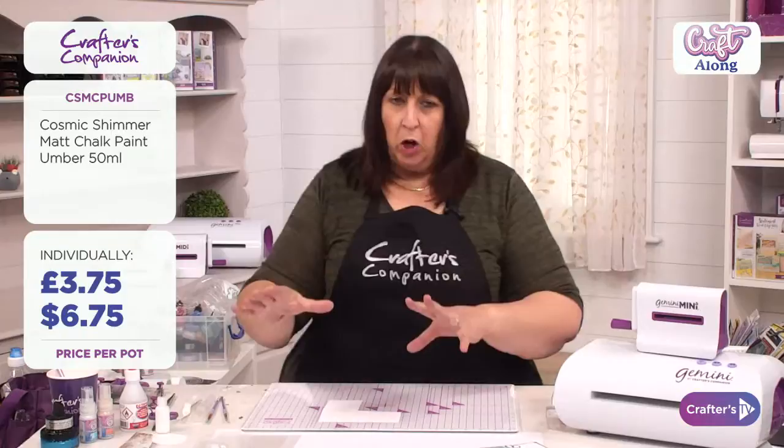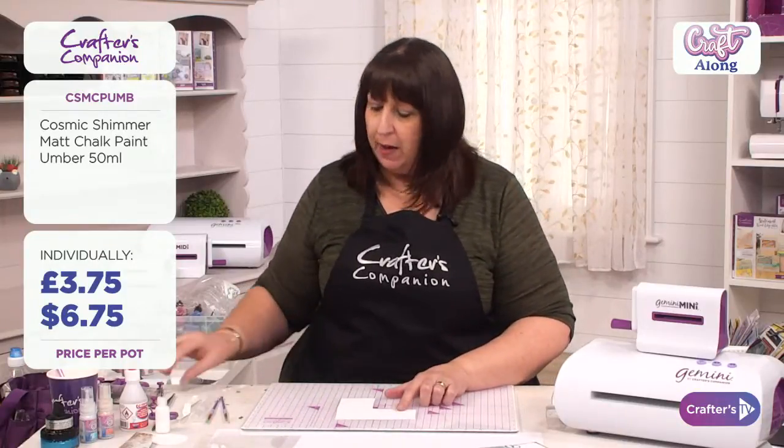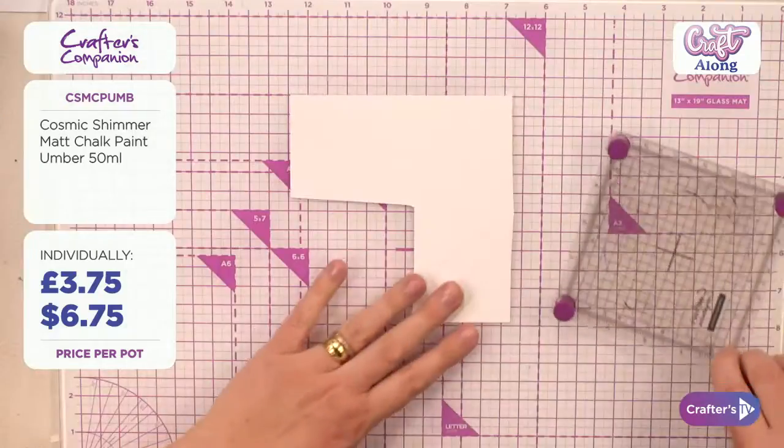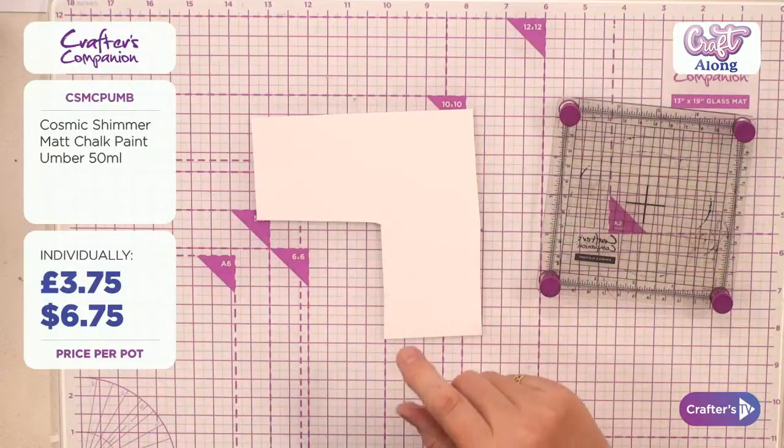Right, so before we go back to that original piece, I can just see that mine's still a little bit wet. I'm just going to get the butterfly stamped out, and then we might need to take the heat tool to the texture paste at the beginning to get cracking.